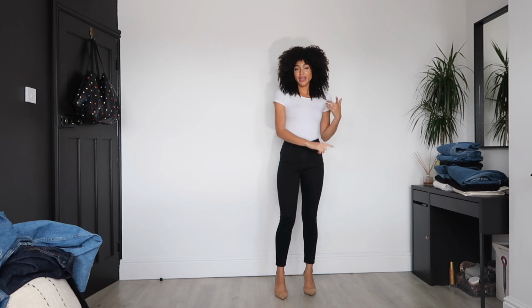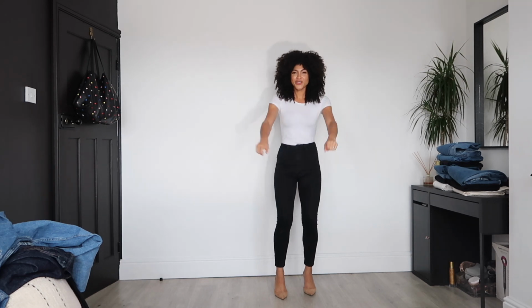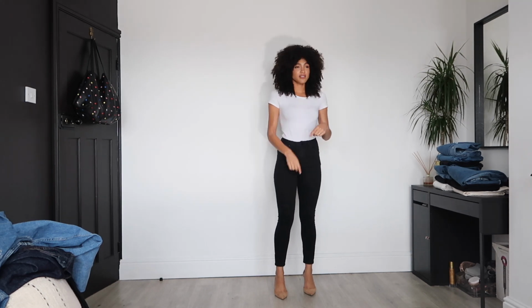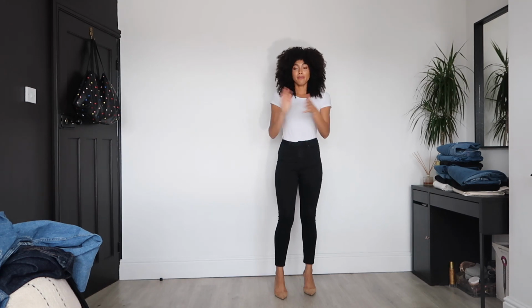One would be simply if I just need to run out of the house for any reason and have no pants on, then a pair of black skinny jeans is just the easiest thing to throw on. I can put them on with trainers, I can run out of the house, whatever, just running errands, taking the bins out, whatever it may be.